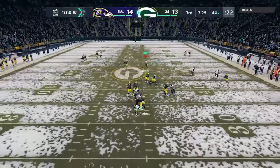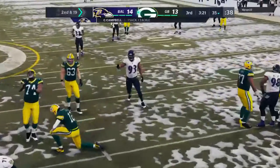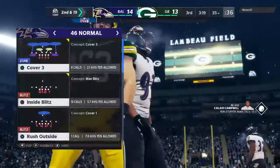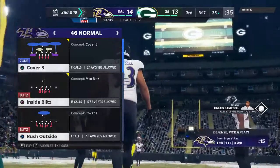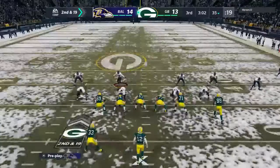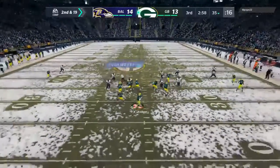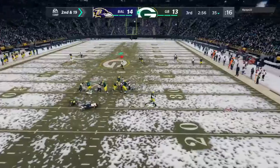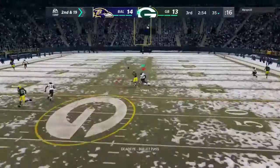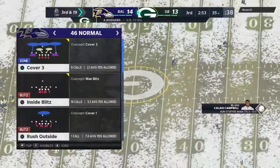On first down, Rodgers. And he goes down. The Ravens able to get to him. Like a freight train off the edge, Calais Campbell with a sack. And they weren't in zone coverage. They were in man, and each man did his job. And that looked like vintage, old-school coverage, didn't it? Man coverage reminded me of an old Raiders team. They had a Hall of Famer at one corner and a Defensive Player of the Year at the other, and they just locked people down.